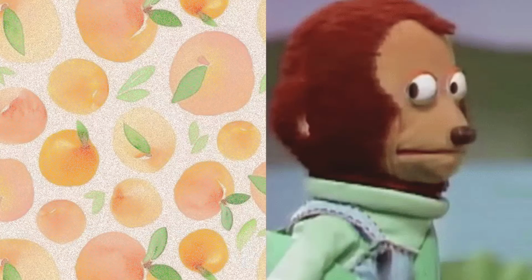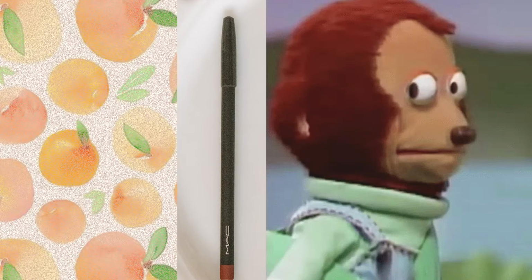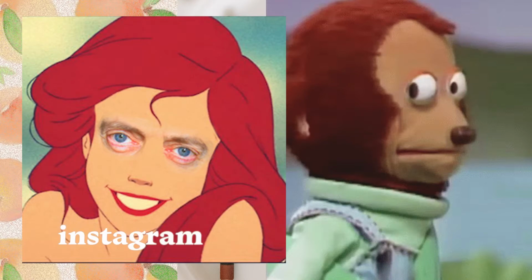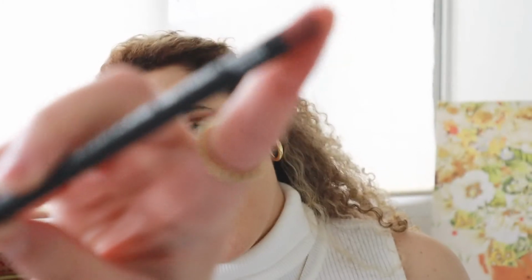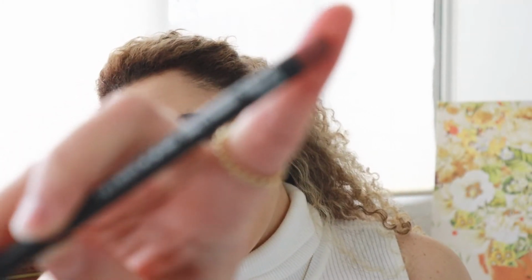Next, MAC lip liners. I feel like I have been marketed to so heavily for these stupid MAC lip liners. Every person that I watch on YouTube swears by them. Every person that I follow on Instagram loves them as well. I felt like I at least needed to buy one and see what the tea was. So I bought one a few months ago and I got it in the shade Dervish. It's a pretty color. It's a light tone mauve.